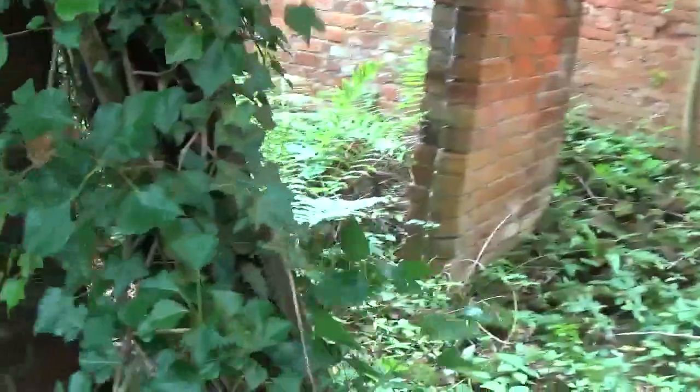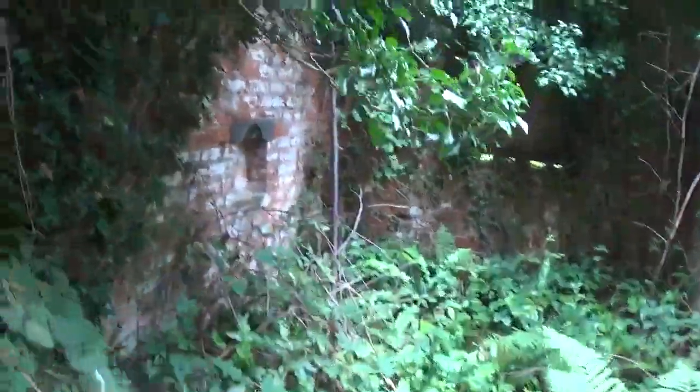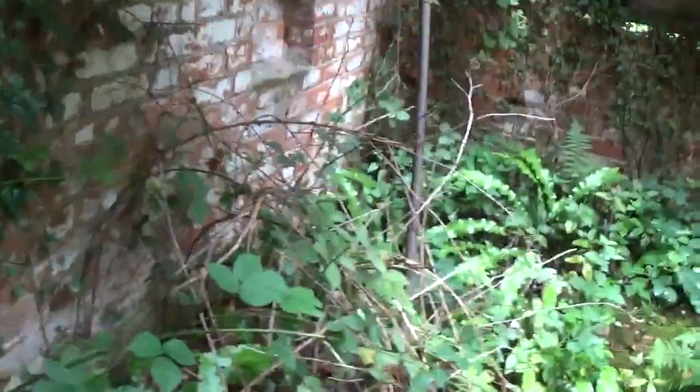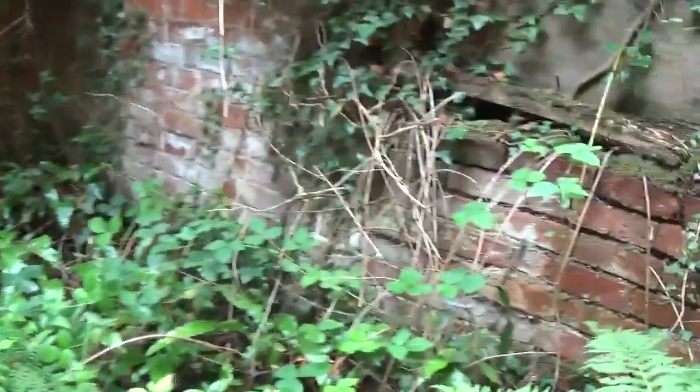Let's have a look then. Is it the toilet block? What's that little alcove over there? I've no idea. Right, watch your footing in here then, because if that well's under you, you could go down 200-300 feet in one fell swoop. Is there any evidence of an old toilet in here, or is it all too far gone?